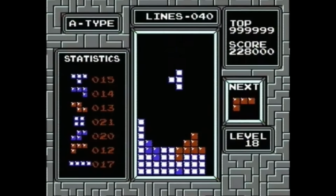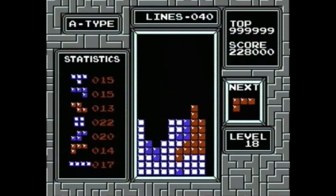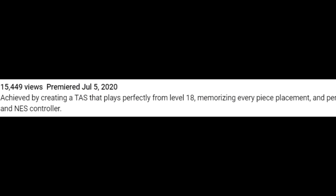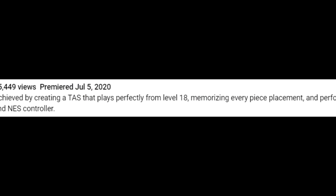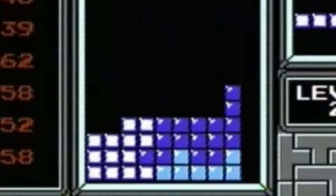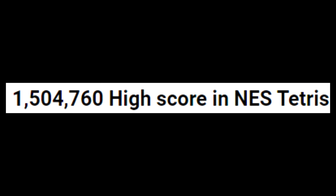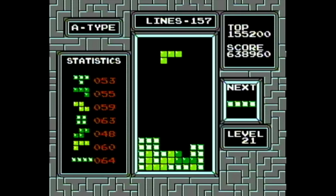That July, a player named Scotto Bozo tried using RNG manipulation to crush the world record. He was able to use a task to predict which pieces would come and plan ahead accordingly. However, his score of 1.5 million was quickly deemed to be a different category. So, the focus was back on trying to break 1.4.